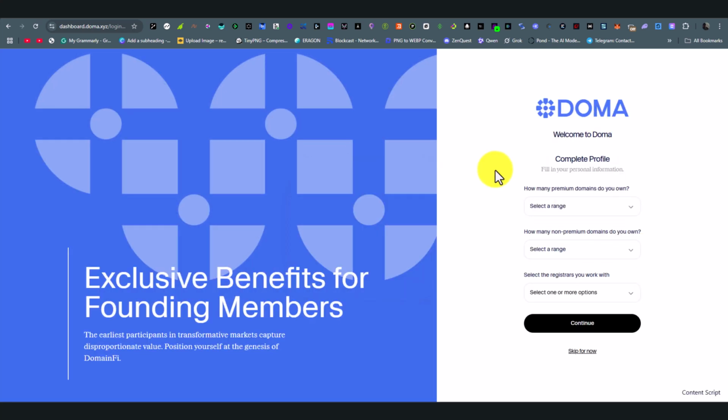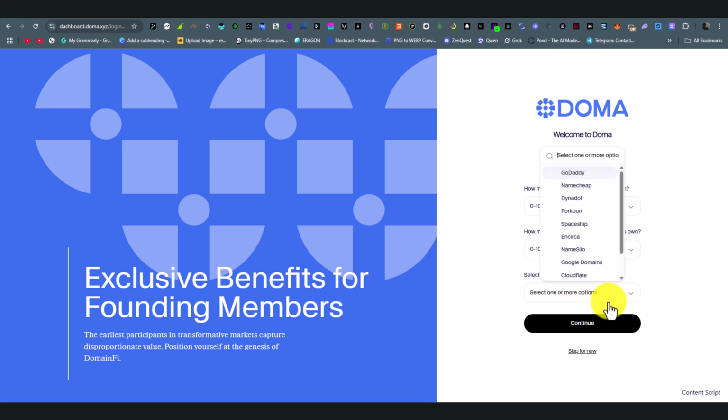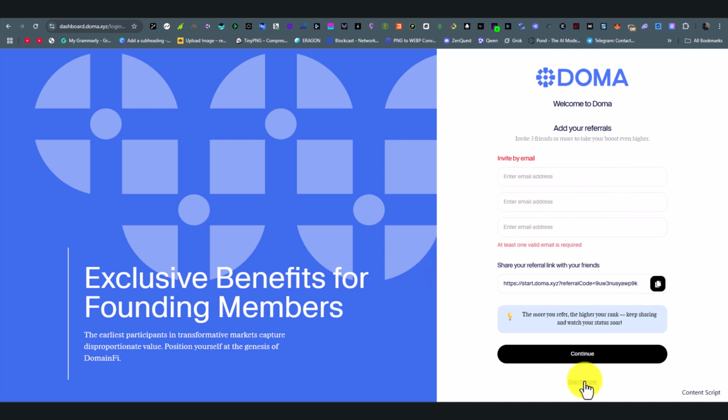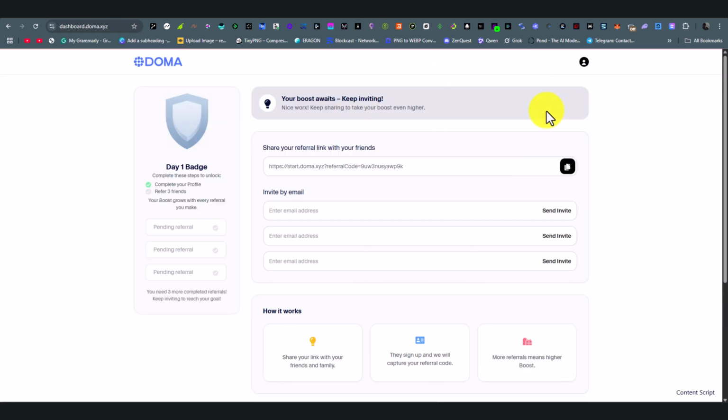Here you need to answer a few questions. For the first one, select this, and the second one is the same. Now choose any domain provider you work with. For example, I'll select Namecheap and GoDaddy. Click continue and you'll find your referral link. You can send invitation emails to 3 different emails or friends. For now, I'll skip this and you'll land on this page.